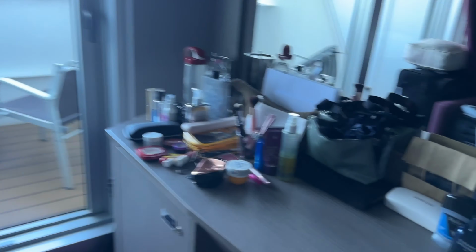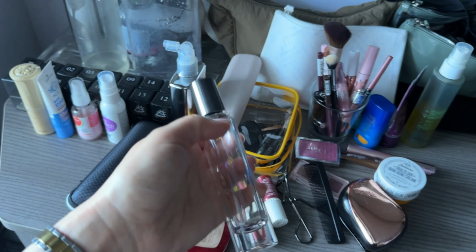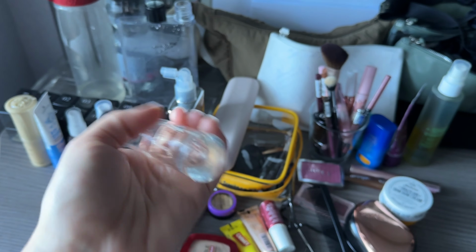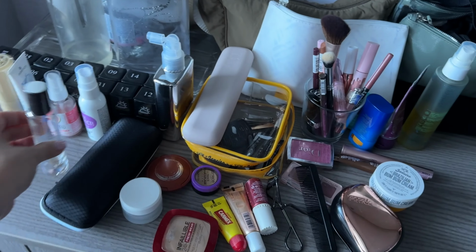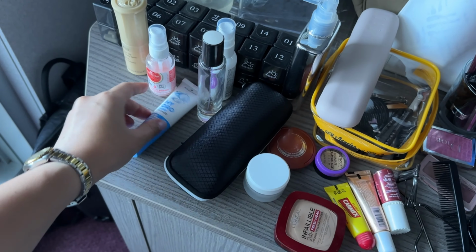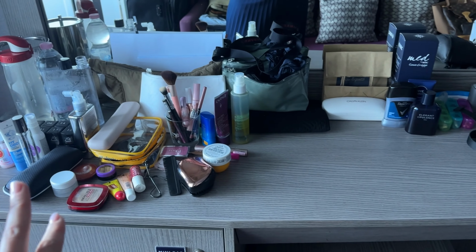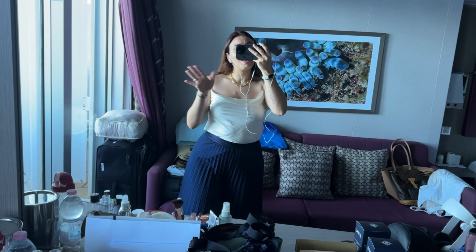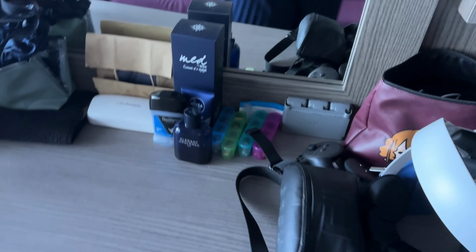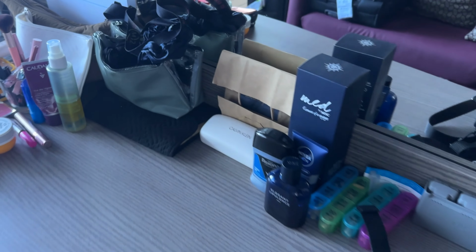Usually on the table here, we divide my side and my husband's side. My side is like an organized mess, but I take stuff that is travel size or that I wanted to try, non-expensive stuff that I can throw away if I don't have enough space in my bag. That is also one of the best tips I have. Hi, that's me. And yeah, those are some souvenirs we're taking back. I just put them here in the middle.